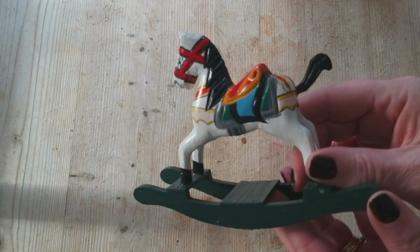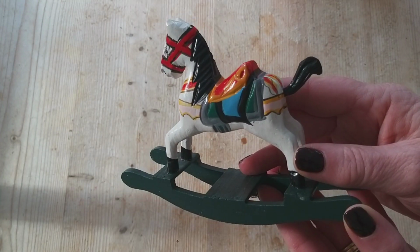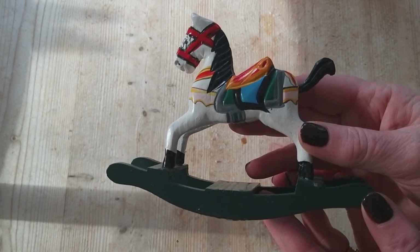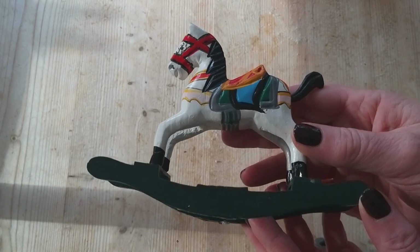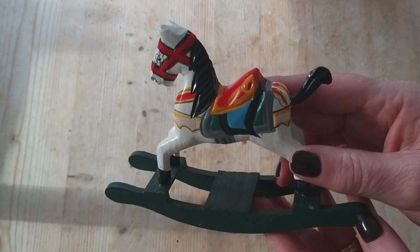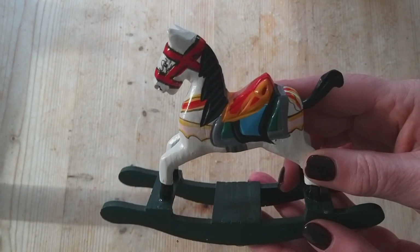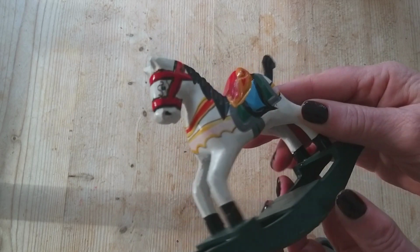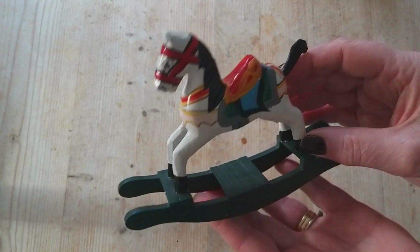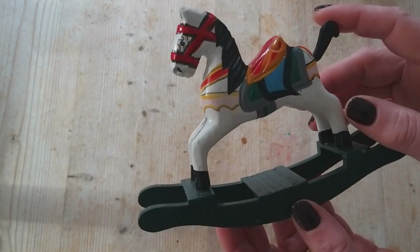And I picked up this little rocking horse. Now this wasn't actually from the charity shop. It was from the little vintage shop which was attached to the equine charity shop in Headcorn village. And I spotted these next to the checkout counter, £2.50, a little wooden hand-painted horse. I'm going to put that on my mantelpiece and just tap it and get it to rock from time to time.